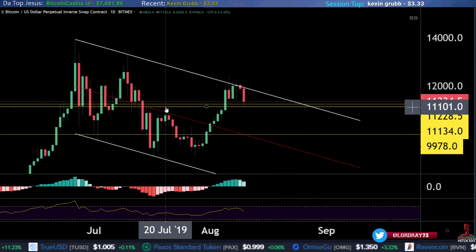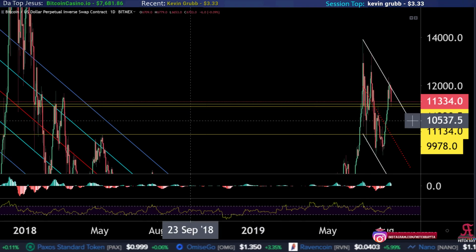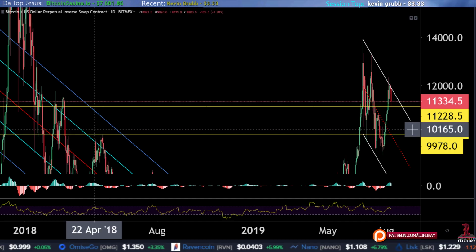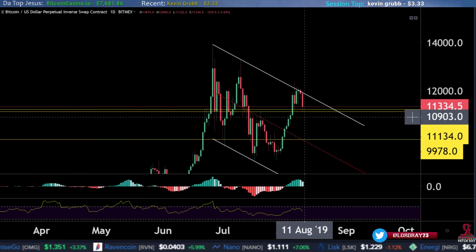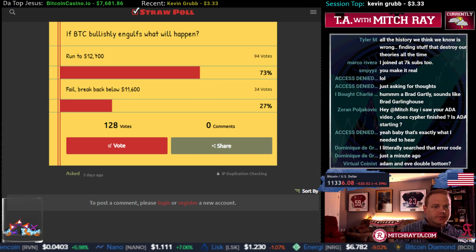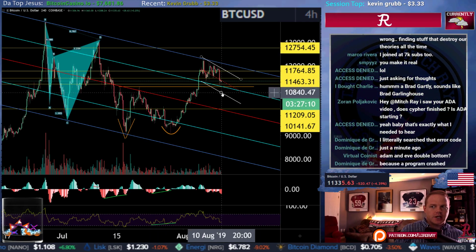So breaking this could manifest into much lower prices on the daily, it seems like. It's because looking left at support, there's nothing left until 10K, really. 10.8 would be the bottom of the flag. 10,800 would be the bottom of the flag.